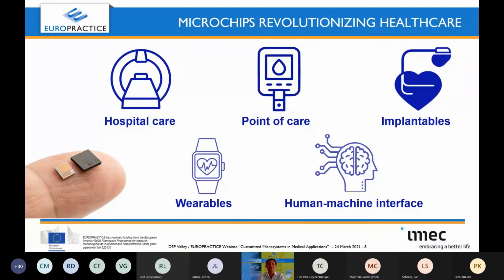So you can see really that microchips are revolutionizing healthcare, not only in hospital care, but also in point of care, and then typically also with the combination of microfluidics. Implantables, like I showed the pacemakers, but also you could have neurostimulators or stimulators to keep the pain under control. Wearables, of course, you have seen it in your own Fitbit or Apple Watch. And then also more and more you see an advance towards human-machine interfacing. Of course, this sounds far future, but it's closer and more nearby than you think.